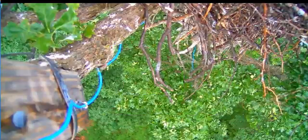This is a view from the camera looking straight down. If we were at the top of the nest, we would be looking straight down and this would be the view. You can see all the twigs and everything poking out from it, but it is very, very sturdy.